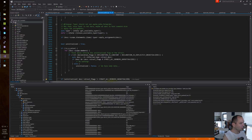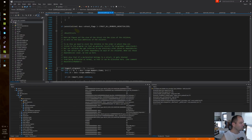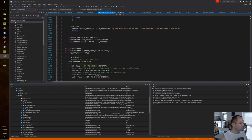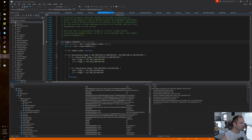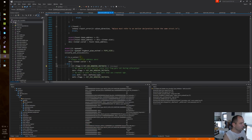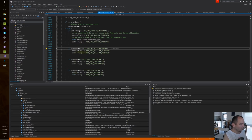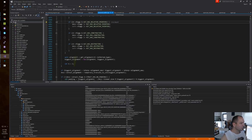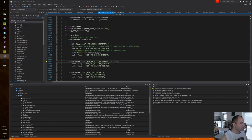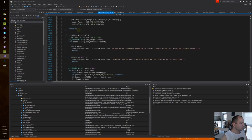It is not uninitialized. Right? This should be false. Good. Where's the init data one? It's down there. Okay. We'll just step a bunch. Okay, this struct gets non-zero init data set on it, on it and its type. Okay.